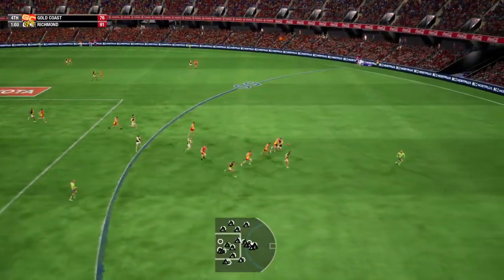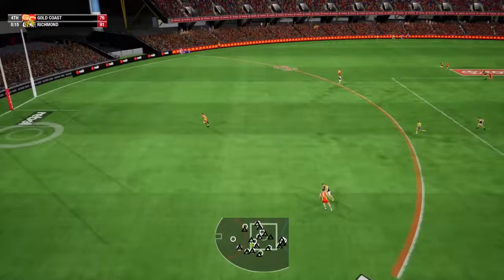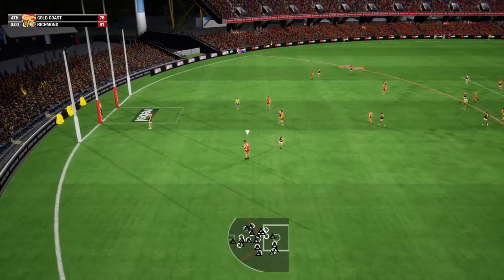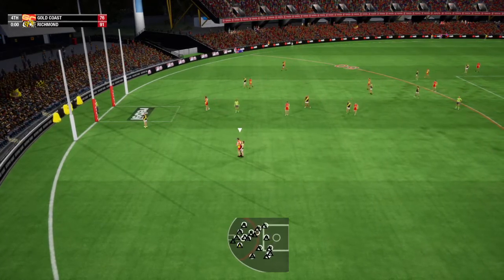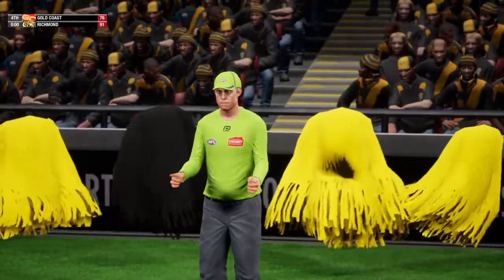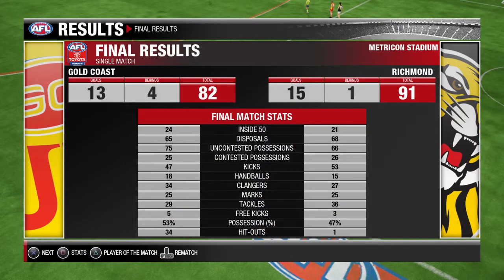Rioli made a meal of that one. The loose ball picked up. He gains possession. Ballard wants to take them on. Puts boot to ball. King marks in a bit of space. 20 metres from home. Second bet. Final scores at 91 to 82.